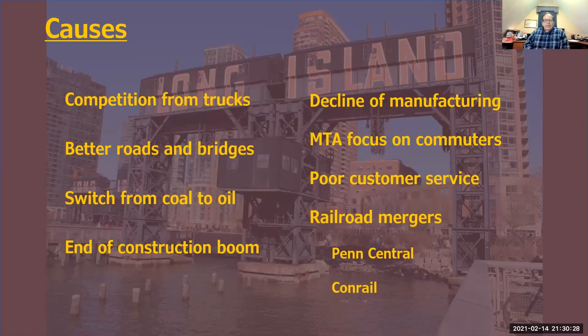A number of reasons for the decline. First, there was competition from trucks. Better roads and new bridges were built, such as the Throgs Neck and the Verrazano Narrows Bridge. There was a big shift underway from coal to oil for home heating and power generation. The construction boom, the suburban build out, came to a close. Manufacturing declined, a lot of factories closed, not just on Long Island, but throughout the Northeast.